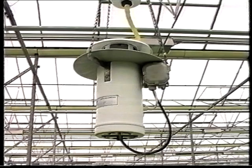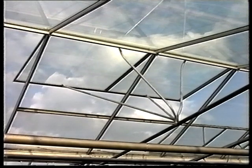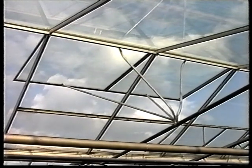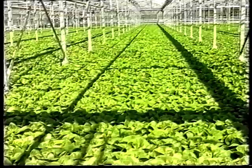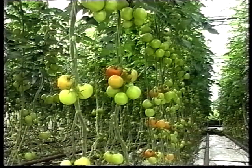Inside, the computer measures air temperature, humidity, carbon dioxide levels, ventilation position, and pipe temperature. It uses this information to create the ideal plant environment by manipulating the ventilators and the boilers and heating system. Consequently, modern glass houses are able to produce an abundance of produce throughout the year.